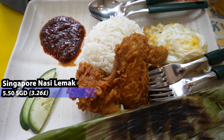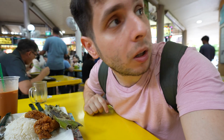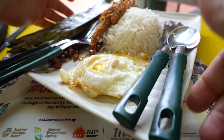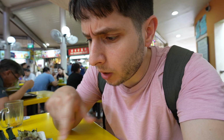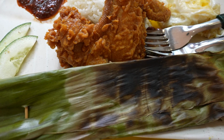Okay, and the first thing that I've ordered in this glorious day of hawker center street food is Nasi Lemak at a stall called Selera Rasa Nasi Lemak, and it's pretty straightforward. It's what the name says. It's a Nasi Lemak stall, rice steamed in coconut milk. You can see I went for the full combo set, which includes a crispy chicken wing, some sambal with cucumber, a fried egg, and then this thing that's called ota ota. It's in a kind of banana leaf.